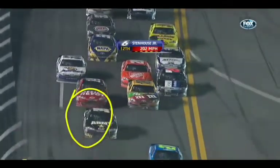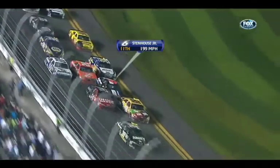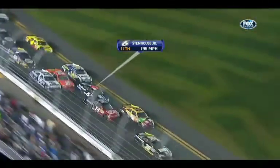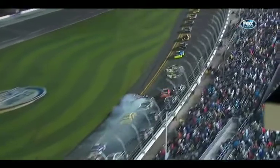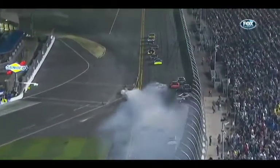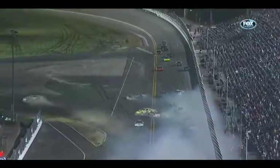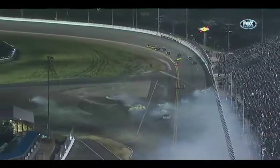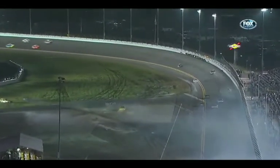Here's smoke right out here. All right, and there's Stenhouse with Gilliland behind him. No, you know what? The 20 car and the 6 car make a little contact. Right. And I'm not sure that didn't move the 6 car up, Stenhouse up just enough that he got into the left rear of Tony Stewart. So let's group here. Joey Logano and Ricky Stenhouse make contact. Stenhouse moves up into Tony Stewart.